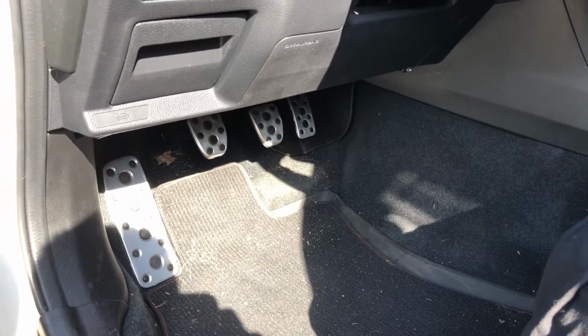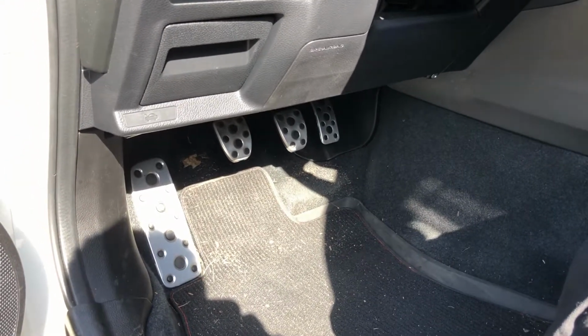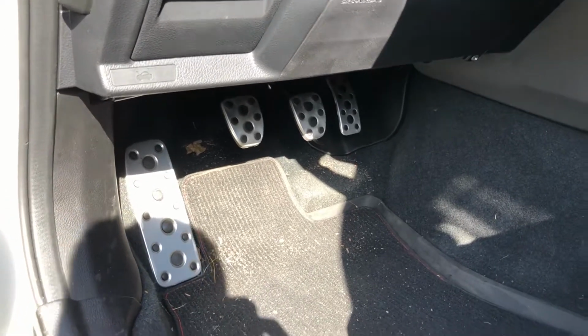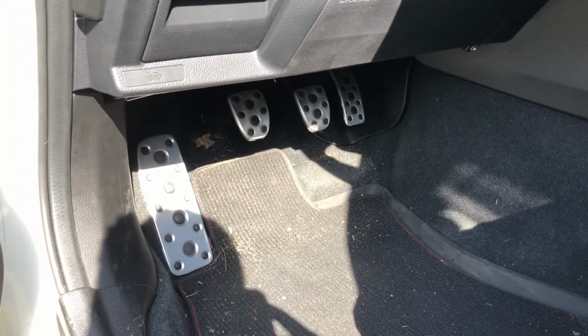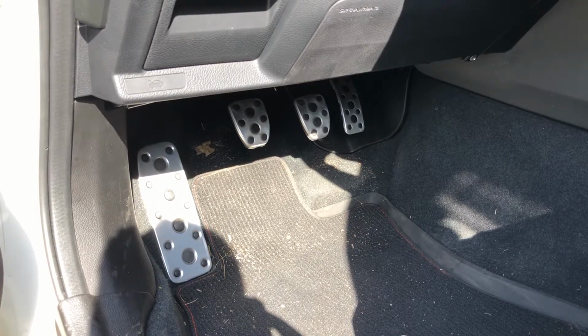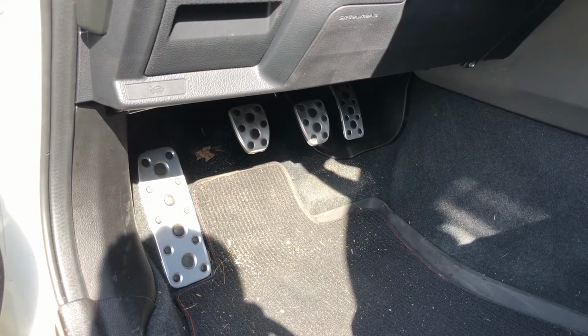Hello everyone. Making a video regarding a manual transmission, the pros and the cons. As you could see here, there's three pedals. Unlike an automatic car, there's only two pedals, gas and brake.